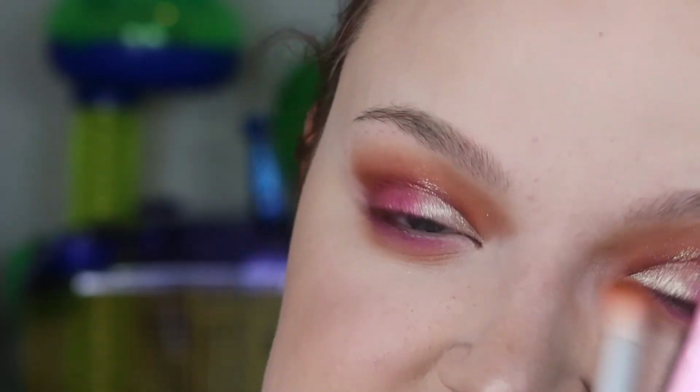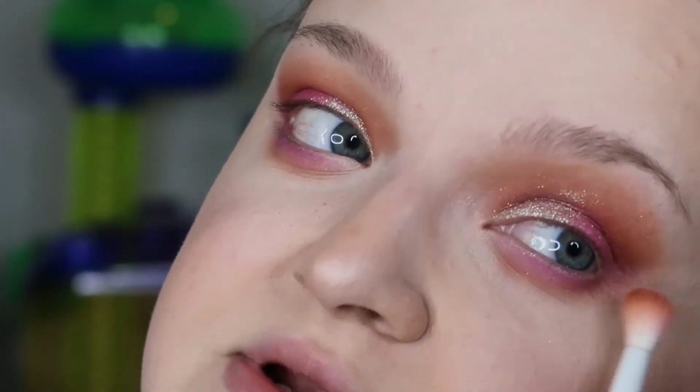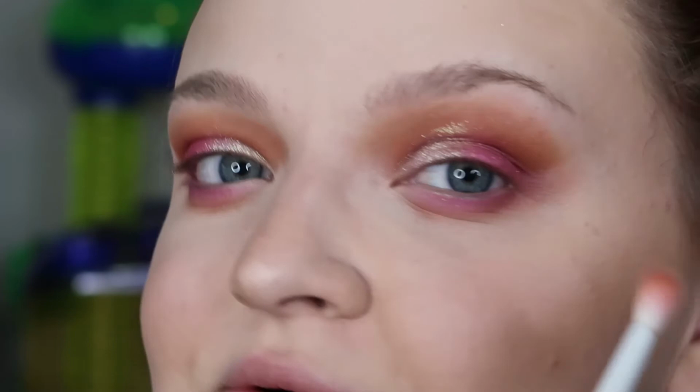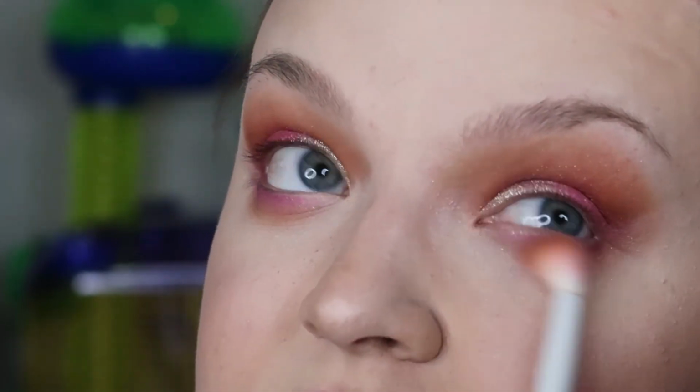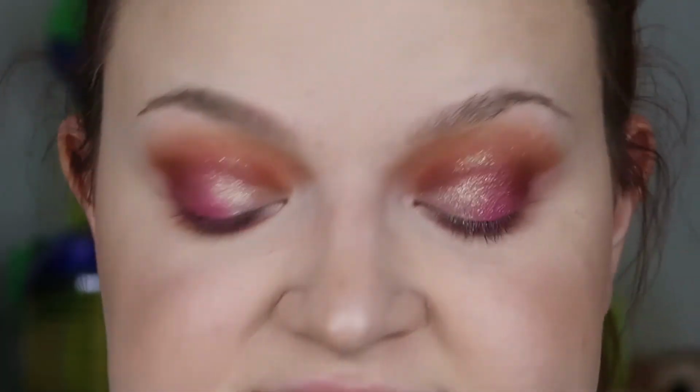Some of you guys probably think it looks the exact same. It's just slightly more angled up. It definitely is very similar to what I normally do, but it's just a slightly different angle, barely. Mascara, I'm taking the Too Faced Better Than Sex.